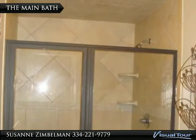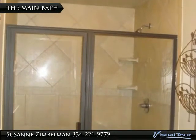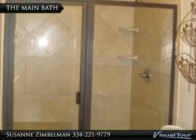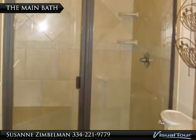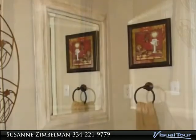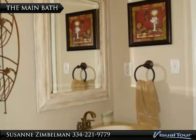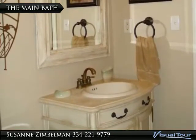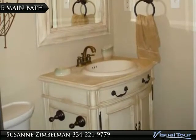Wow, as you can see, the main bath has had a total makeover. The shower is completely surrounded by designer tile with designer soap dishes and is set off with a new dark bronze shower door. The sink vanity is gorgeous and comes with a matching mirror, a designer faucet, and a marble top with a drop-in sink.